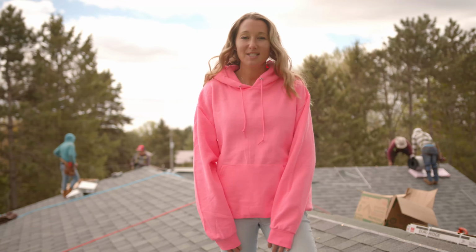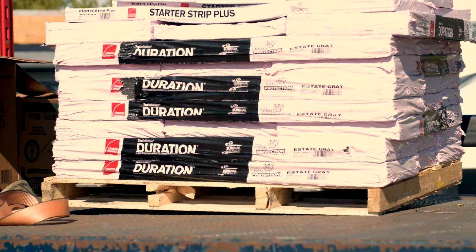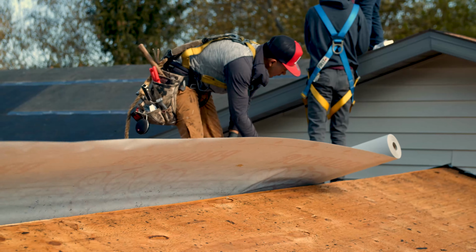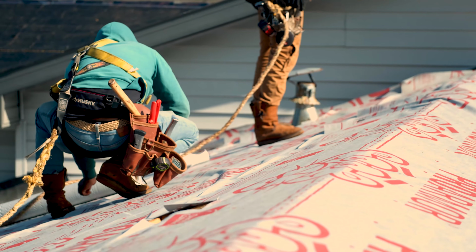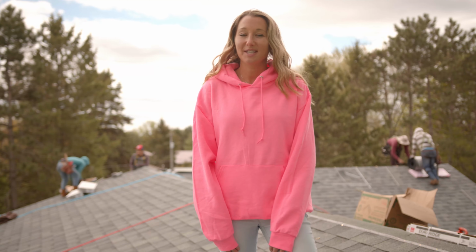The roof that I'm standing on today was approved by insurance. We're out here currently doing an install and we're putting on OC Duration Estate Gray. Typically, most of our roof installs are completed in one day. This job today started at 7 a.m. and here we are just a few short hours later and it's going to be complete.